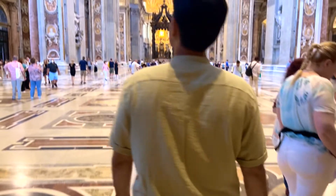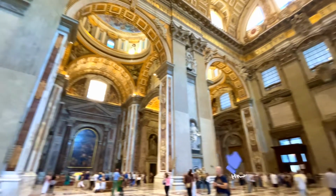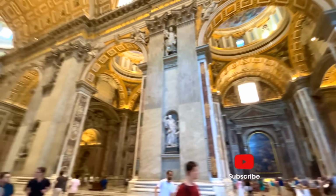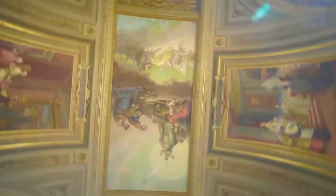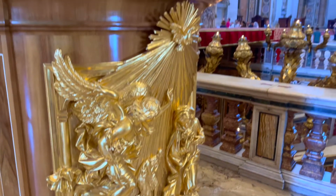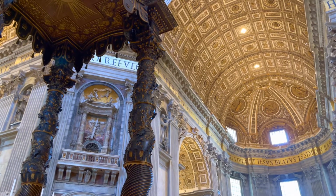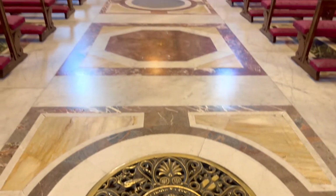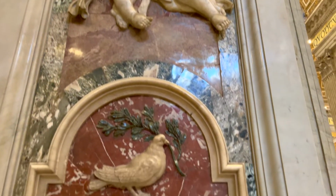One cannot help but be humbled by the epic proportions of this church. A fun fact, the Statue of Liberty could easily fit inside St. Peter's Basilica. And I was so surprised by the amount of gold that was there in this church. Gold on the floor, gold on ceiling, gold everywhere. This place deserves to be called the greatest church of Christianity. So grand!